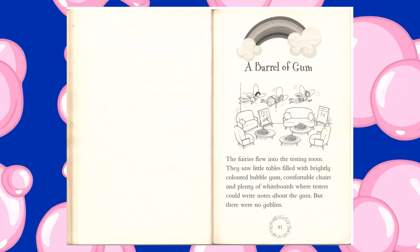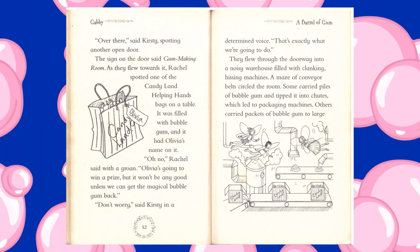The fairies flew into the testing room. They saw little tables filled with brightly coloured bubblegum, comfortable chairs and plenty of whiteboards where testers could write notes about the gum. But there were no goblins. "Over there," said Kirsty, spotting another open door. The sign on the door said, "Gum Making Room."